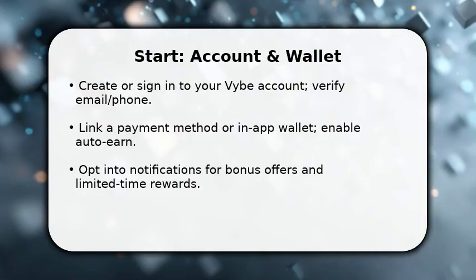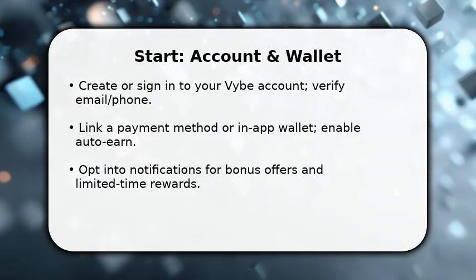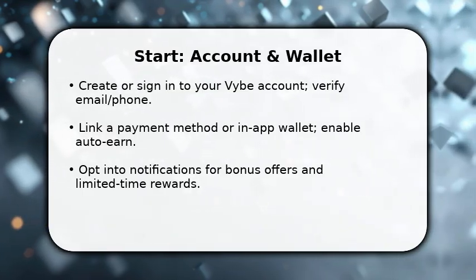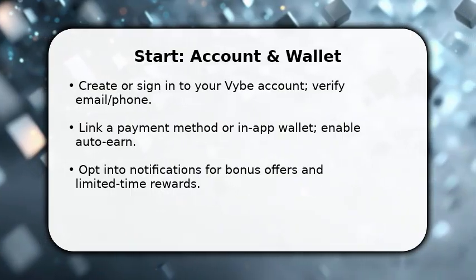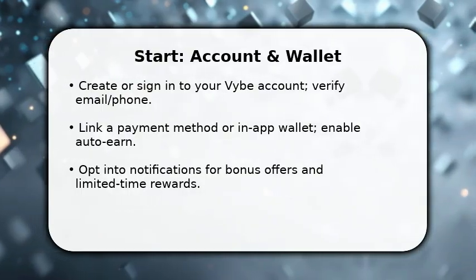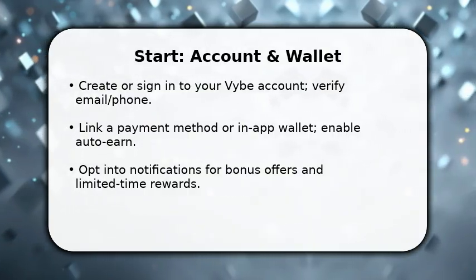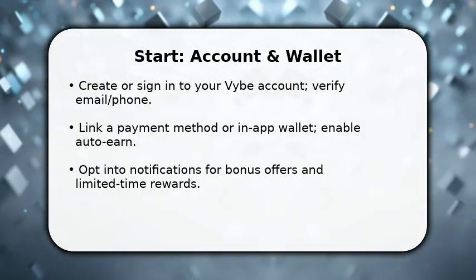Enjoy the video. You should start by confirming your Vybe account and connecting a payment method so rewards can track automatically. Once done, enable the in-app wallet and auto-earn so points accumulate without extra steps. Make sure notifications are turned on. They surface time-limited boosts and invites. As you complete this, note your current tier and welcome bonuses. Those shape early earning rates. Keep this window open while we move to earning strategies, because you'll apply these settings immediately.